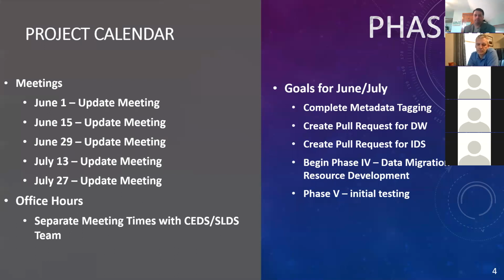So for you all on the call, what we really need is taking a look at those models and doing any kind of gut check, anything at all that you feel might not quite be right, to let us know what you see there. That's our big ask over the next month, is to look at those models themselves that we released.